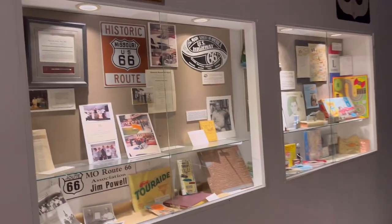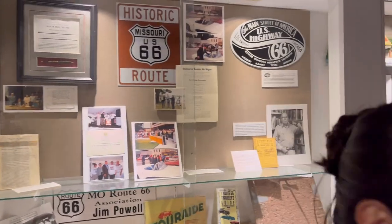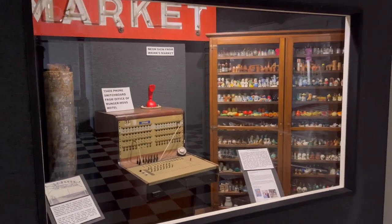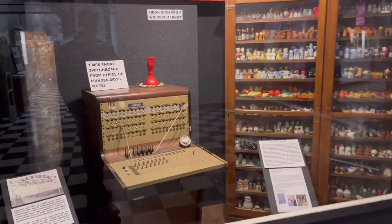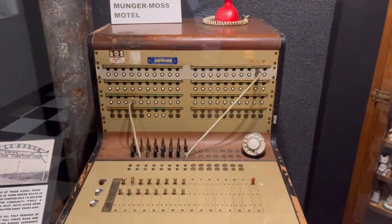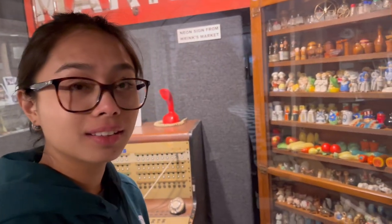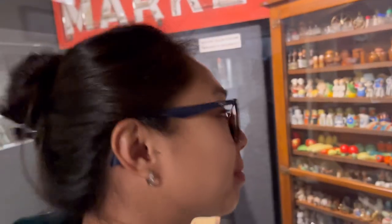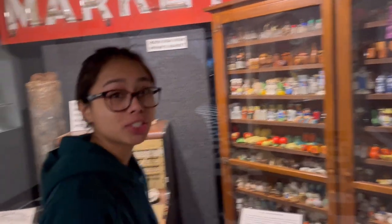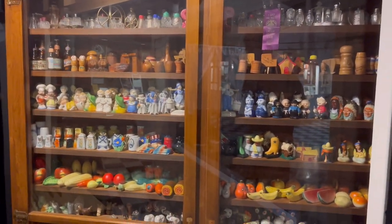This is pretty cool. As someone who's 27 years old, I can't really relate to a lot of this stuff back in the day, but there are a lot of old things here to look at. This is a 1940s switchboard. I don't even know what that is. What are these? These are salt and pepper shakers. All of these? Look at this. Isn't that crazy?